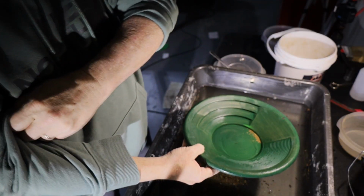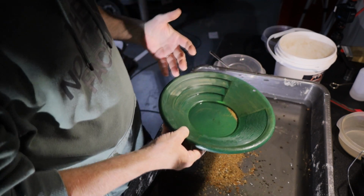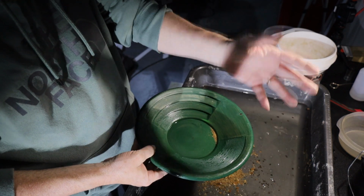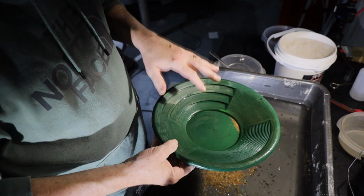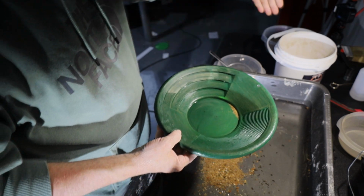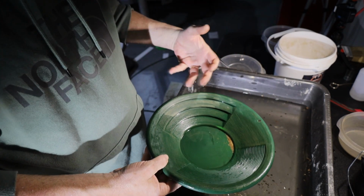Okay, so here's my second pan. I'm gonna go ahead and start panning this back. And as far as the material itself, so far, besides all this floating tree bark or whatever I've got in this stuff, it is super easy. I mean, this stuff just falls off. Now, once we get into the really fine stuff, the -40, I'm sure there'll be more black sand and stuff.